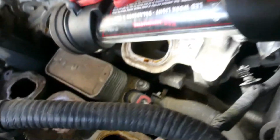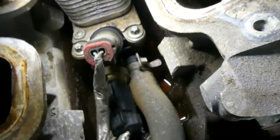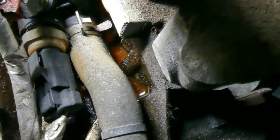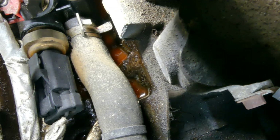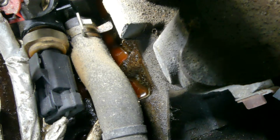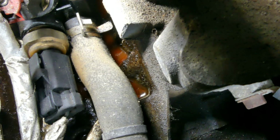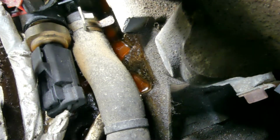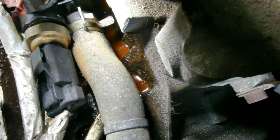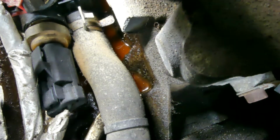I'm gonna use this coolant pump, or coolant pressure tool, so that we can see exactly where the coolant will come out. So I'm gonna pump it right now. Hopefully it will show there. See it? You see it? It's moving now. I will give more. So it's coming from there, actually, over here.